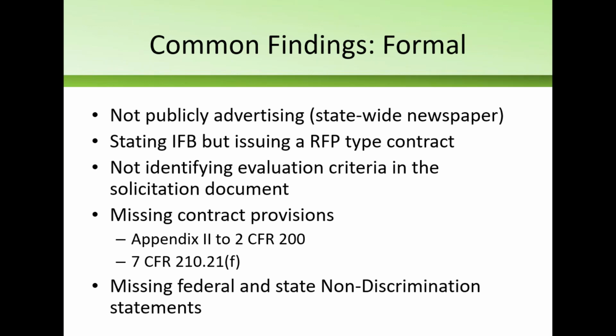Another common finding is not clearly identifying the evaluation criteria in the solicitation document. So all criteria that you use to evaluate your offers must be measurable, and it needs to be identified in the document so that vendors know how they're being evaluated. And contract provisions and federal and state non-discrimination statements missing from these documents is another common finding.